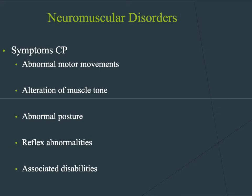So delayed growth of motor skills is one way that we notice that these kids may have CP. They also have abnormal motor performance, so difficulty with fine and gross motor skills. These kids may also walk on their toes, like tiptoes, related to hip adductor contractures. They may have poor suck, feeding problems, and drool a lot. They also may have an asymmetric crawl.